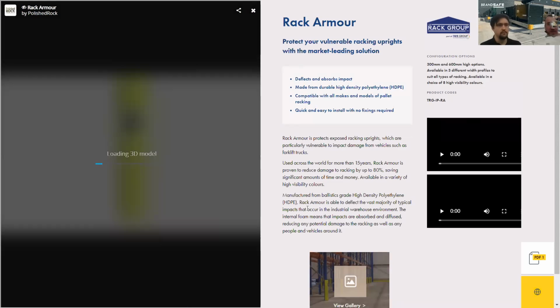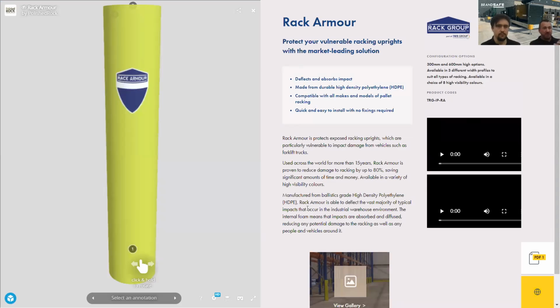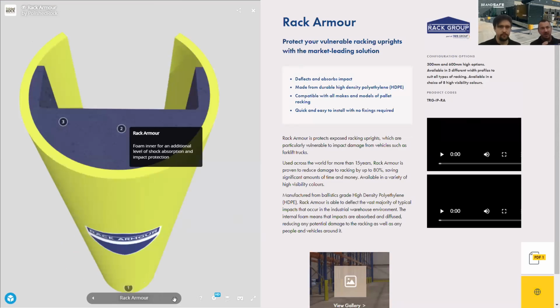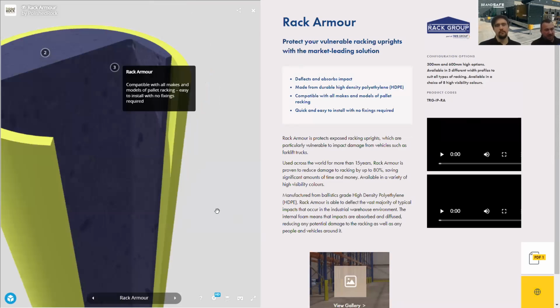My background myself was 10 to 12 years spent in pallet racking, and the rack armour itself is very tough plastic, high density polyethylene. Again, it's bright yellow generally, but it's available in lots of different colours. The outside is made to fit this to the pallet racking. It's a case of lining it up on the upright and just clipping it on. They've also developed a new tool which allows you to actually use it as a hook to pull it onto the frame as well. But it's a very good system there.